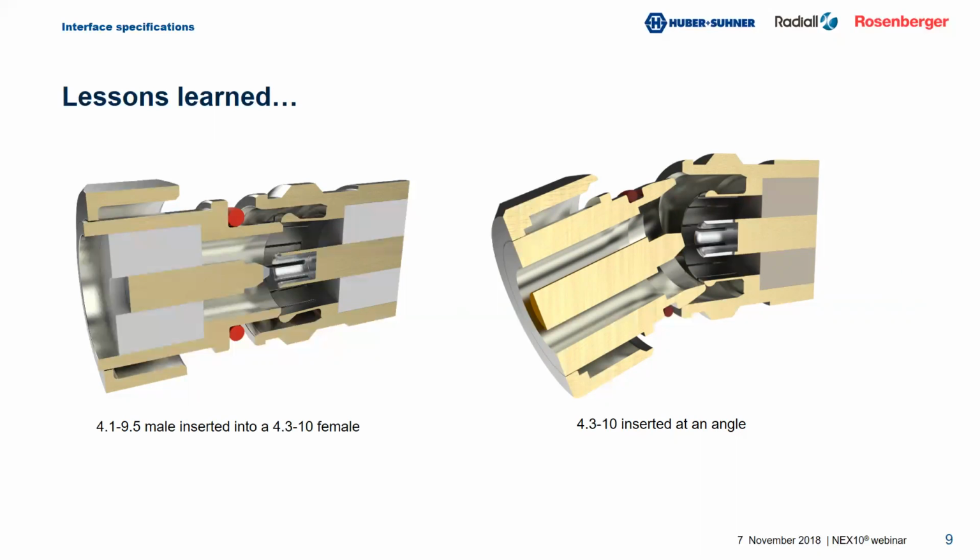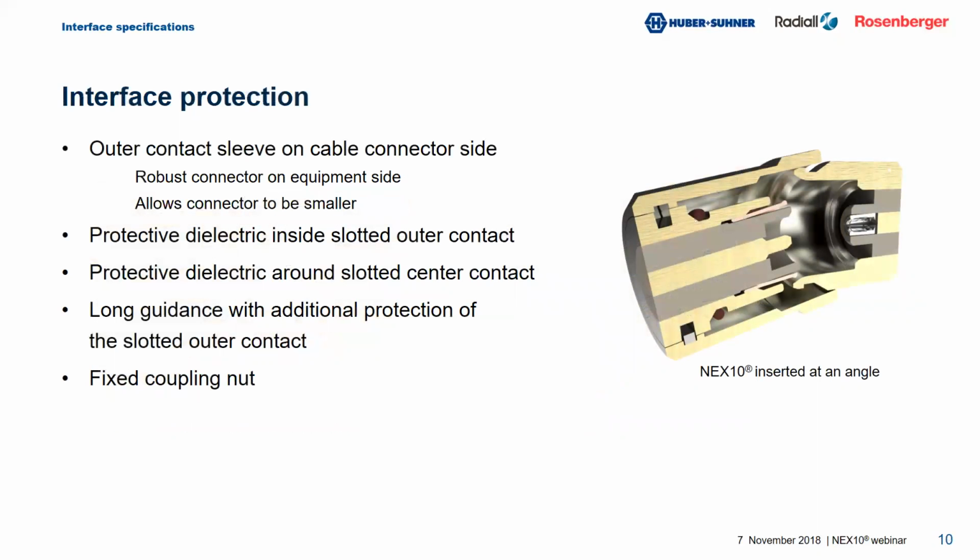So I want to show you now how we did this. The first thing was, well, move the contact sleeve away from the expensive equipment. So in case they damage it, at least it's not the interface on the expensive antenna or remote radio head that is damaged, it's just a comparably cheap jumper cable which can easily be replaced, and you don't have to rip down the whole antenna or radio head. This was the first step for us, to move the contact sleeve to the cable side.